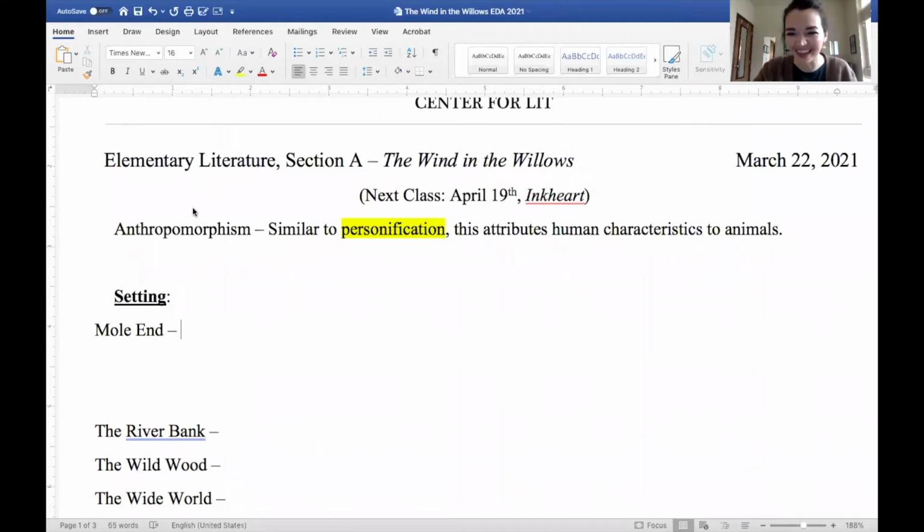Stephen, how about you? Hello. So we're talking about Mole End. Yes, what is Mole's home like? It's the very first setting that we get a picture of.